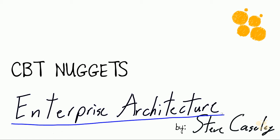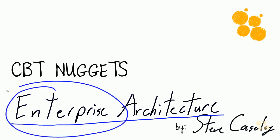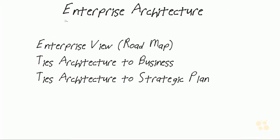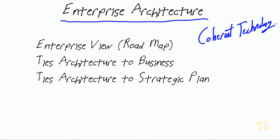And I kicked off the discussion of the importance of enterprise architecture back in an earlier nugget when we were talking about the IT structure and the org chart, and my suggestion that architecture should be at a high level reporting directly into the top of the house, so we have this overarching view of enterprise architecture in the organization. And the key with enterprise technology, the reason I believe it needs to be reporting into the very top of the IT structure, is it has to have the enterprise view, and it has to ensure that we have a coherent technology platform in place.